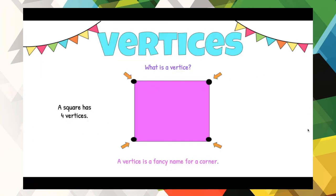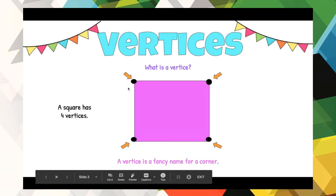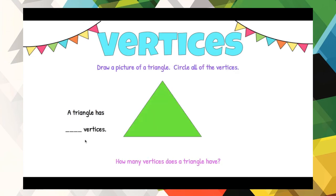Now, when we're learning about these vertices, vertices are just a fancy word for corners. You have two straight lines, and when they meet, they make a point. They come to a corner. This square has 1, 2, 3, 4 vertices. Now, when we're looking at this triangle, look at those vertices. How many do you count? A triangle has 3 vertices.